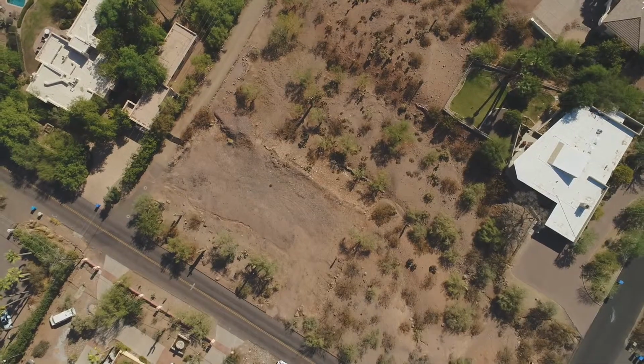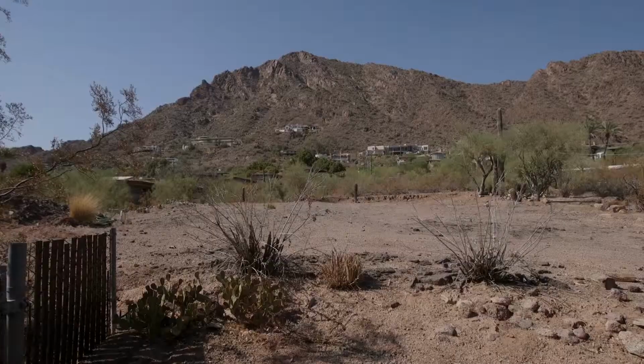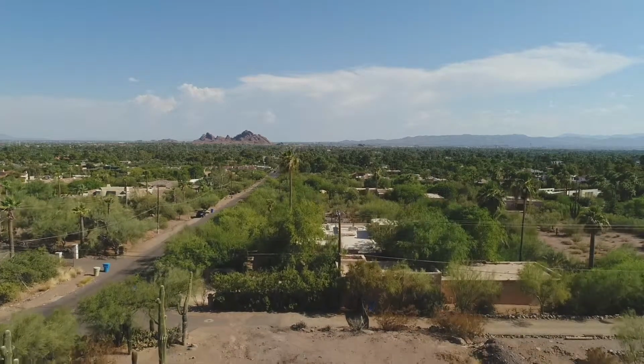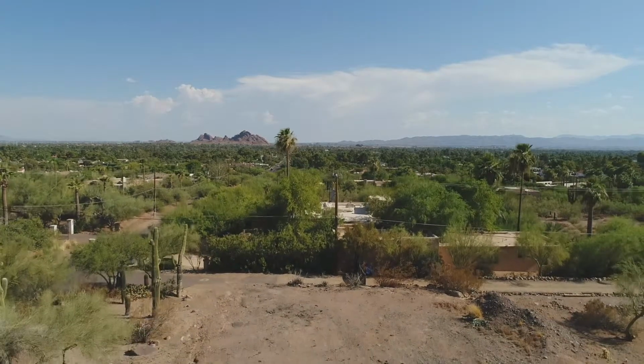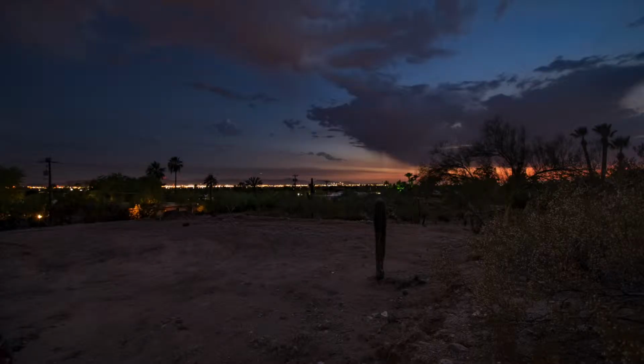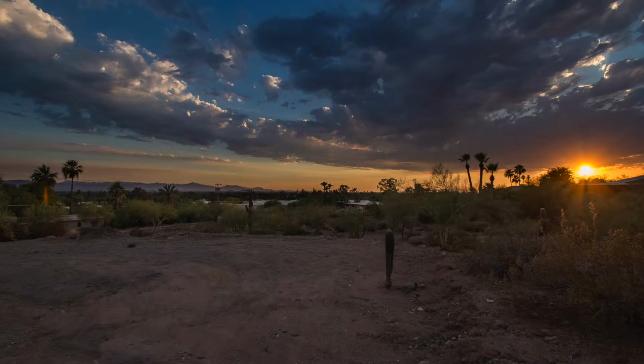As an Arizona native, I'm excited to introduce you to this awesome build-to-suit opportunity in the coveted Arcadia neighborhood. This beautiful 1-acre lot is nestled at the base of Camelback Mountain, surrounded by some of the best views and amenities the valley has to offer. Enjoy views of Camelback Mountain, downtown Phoenix city lights, and our famous sunsets.